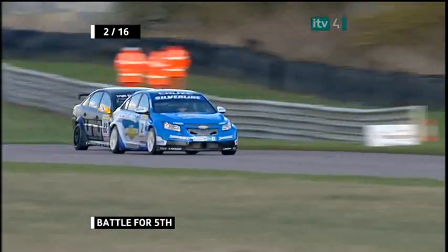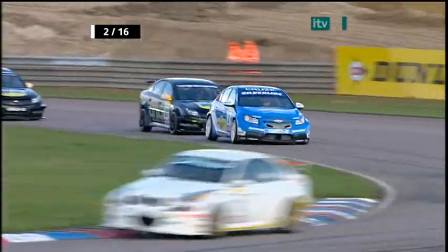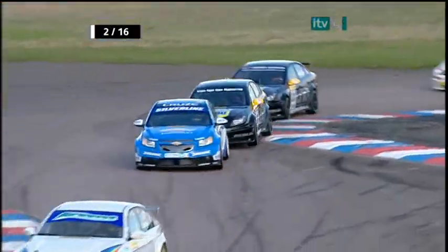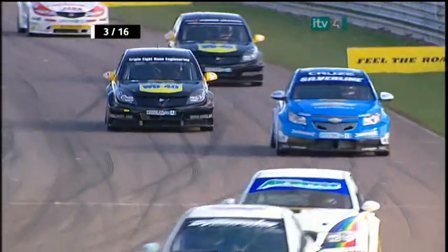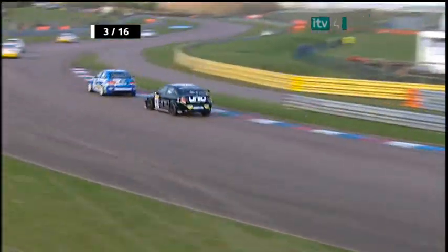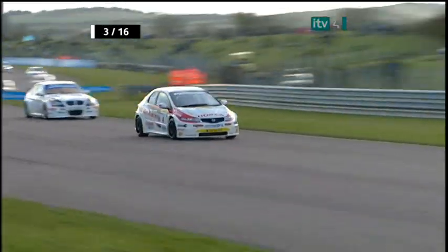This is the battle for 5th place, and it is Philip Glue trying to get past Jason Plato. He'll be loving this. Yeah, it's great. I mean, he's got multiple champion Giovanardi behind him, and he's holding him at bay. Of course, Giovanardi does have 45 kilos of success ballast on him, but nevertheless, Glue's driving really well, and certainly no team orders at this stage of the year. No way, absolutely. It's very early on, and Phil Glue doing his utmost to show that he deserves this slot in the British Touring Cars.